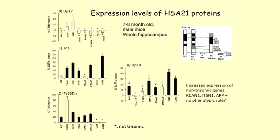Same with these genes here, TAM1 and SOD1. This is DIRK1A and S100 beta. However, this gene, intersectin-1, is not trisomic, but it is also elevated in the TC1. TS65DN, it's trisomic for all of these, but not these 2 here that are down in the 10 region, and most of these are also elevated.